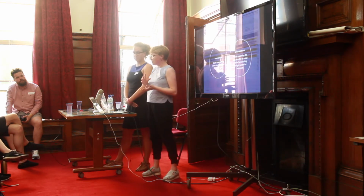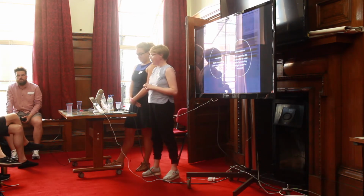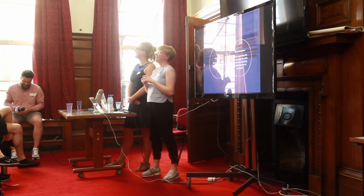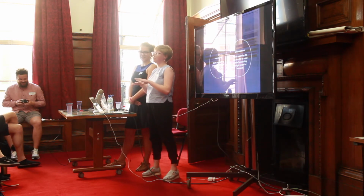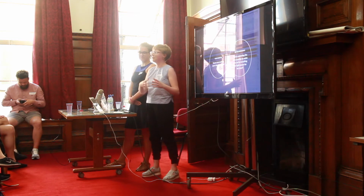And as a result of building this tool for them, the two teams, the placement team, the people who match the child to the placement, and the team that manages the children coming into care, worked together more closely. At the bottom of the spreadsheet, we asked the team managing the children coming into the service to write down what recommendations they would make to the placement team. What kind of carers do we think they need to recruit?